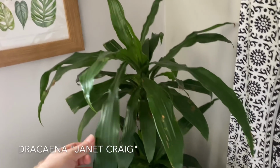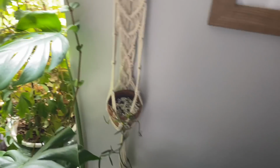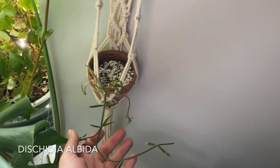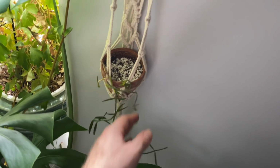And then I also just have this Dracaena Janet Craig hiding back here. It's just behind my television. And I don't think this is doing too hot either, but this is a Dischidia, I think it's albida, but I think I need to pay a little bit more mind. I honestly totally forgot I had it until this moment.